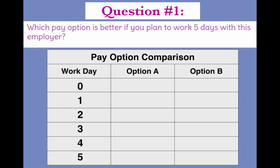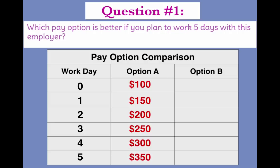Now we're going to go through our pay options. When you sign with option A, you get $100 just for signing up. But then on the first day, they pay you $150. Second day, they pay you $200. The third day you get $250, the fourth day you get $300, and by the fifth day you get $350. Goes up by 50s. Not bad.